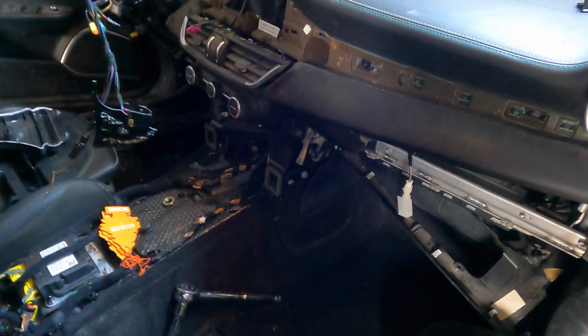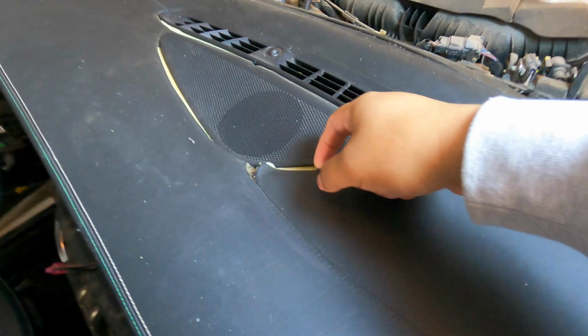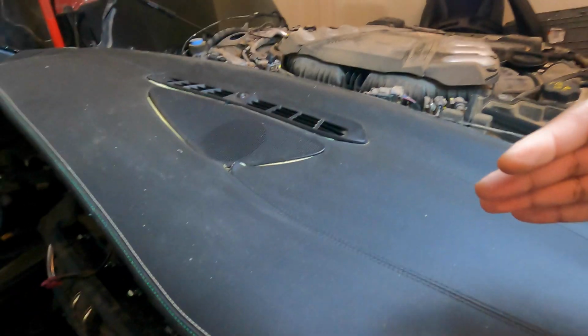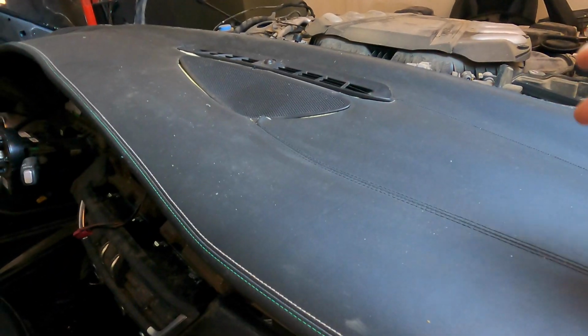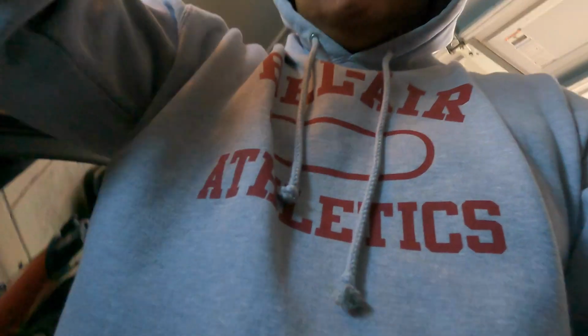This dash is gone. There would be no sense to keep it looking like this. I have to remove the dash and get it reupholstered. This project that I know you guys want to happen tomorrow, it's just not reality. I'm not a bigger content creator where we have 200, 300 grand to throw at a car and be like, oh, we're done tomorrow.